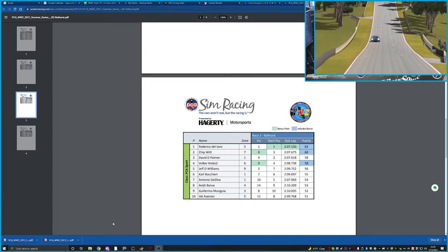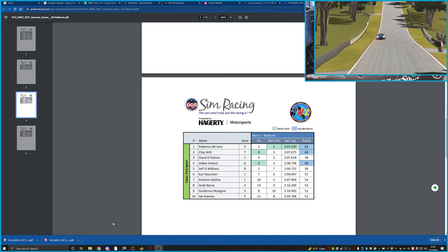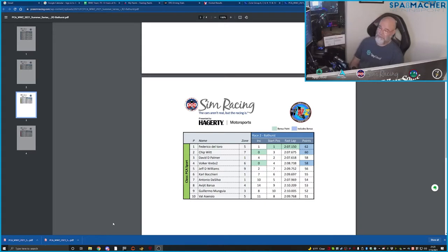Not too bad. Fast lap at 207.675, which was, I think, the third fastest lap of the day. Could have done better. Qualified third, though, so moved up one position. Can't be too mad at that.